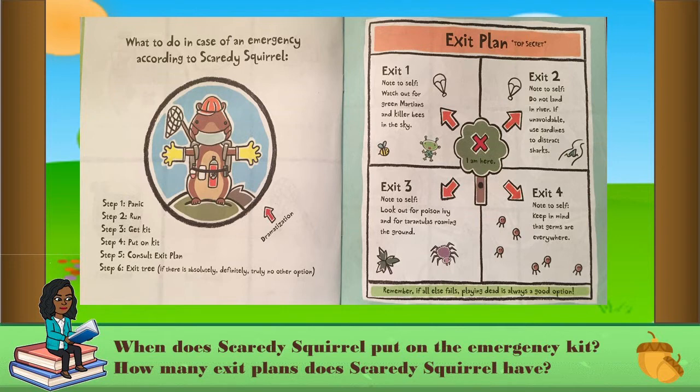What to do in case of an emergency according to Scaredy Squirrel. Step 1, panic. Step 2, run. Step 3, get kit. Step 4, put on kit. Step 5, consult exit plan. Step 6, exit tree if there is absolutely, definitely, truly no other option.